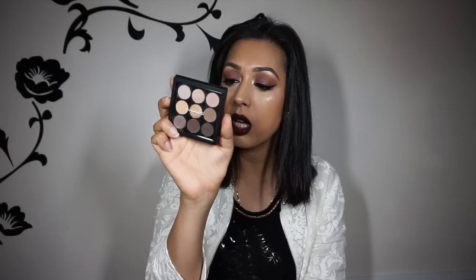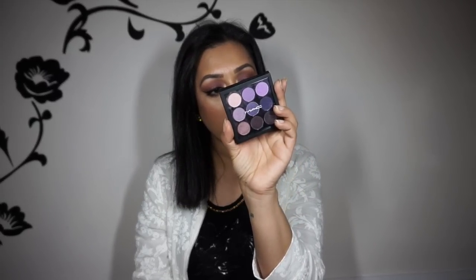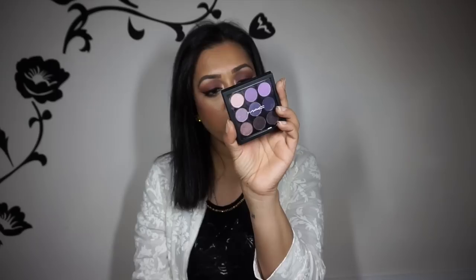I think Creative Copper is our permanent shades, and in this one, Shadowy Lady, Beauty Marked, Satellite Dreams. I didn't have Satellite Dreams anyway.